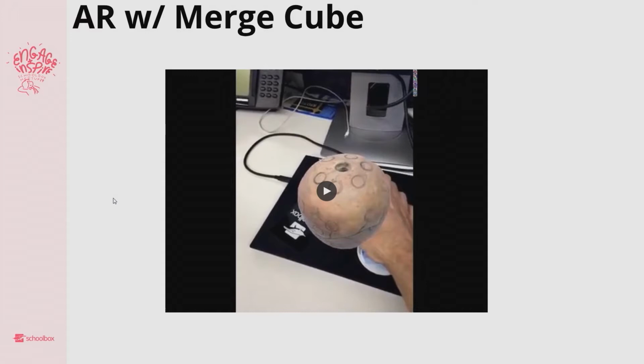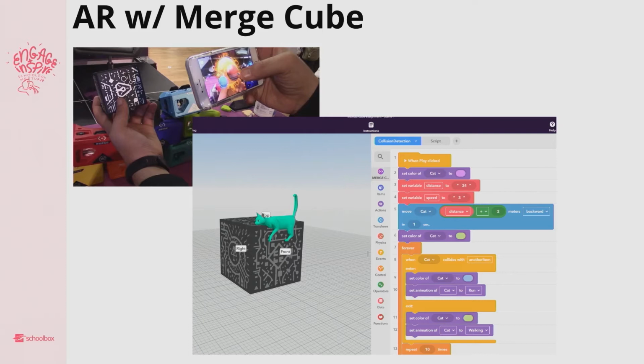And then we're also looking at Merge Cubes with CoSpaces EDU. CoSpaces EDU is a 3D platform, drag and drop, works on iOS, Android, and web browser based. You can bring in a house design, put the cardboard viewer on, launch that in a cardboard viewer, and be inside your own house design. Or you could actually put objects on the Merge Cube.